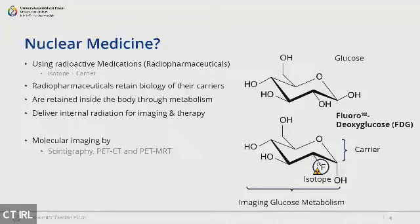How does this work? I just want to show you the one most important example of how we do imaging, which is based on glucose, the basic form of sugar. This basic form of sugar is being taken and modified on one part of the sugar. Most of the sugar stays the same, but one part, the C2, is being modified. So we exchange one group, the oxide group, with an F18, which is radioactive. And this radioactive sugar is called FDG, fluorodeoxyglucose, but it still behaves like the normal glucose.